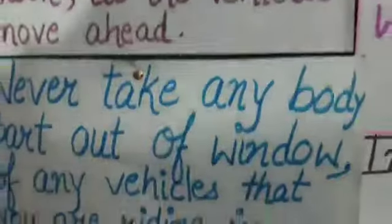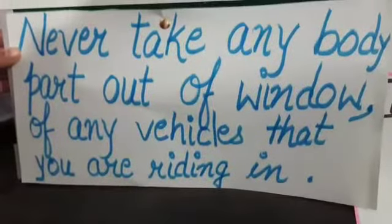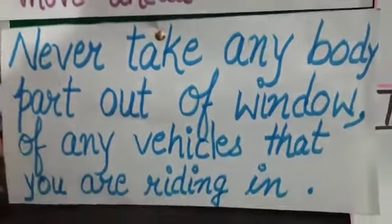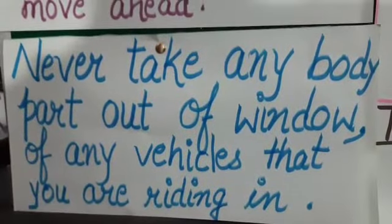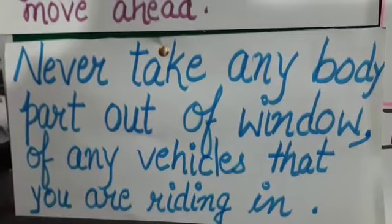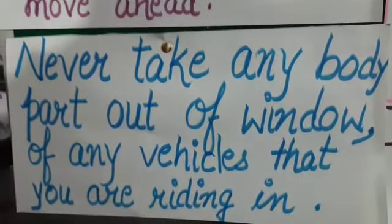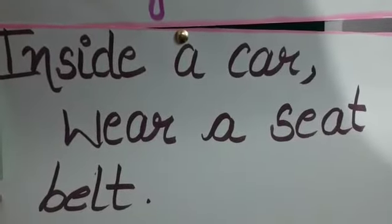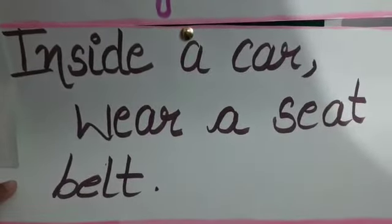Number two is never take any body part out of the window of any vehicle that you are riding in. Never ever take any body part out of the window of any vehicle that you are riding in. Number three is inside a car, wear a seat belt. Always inside a car, you have to wear a seat belt.